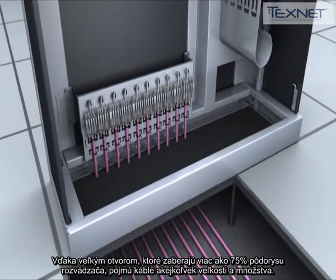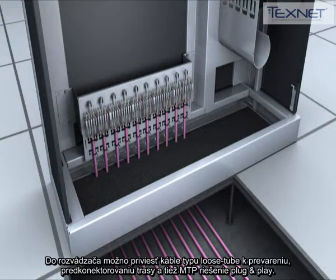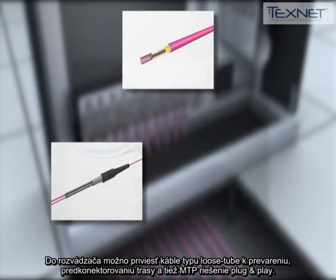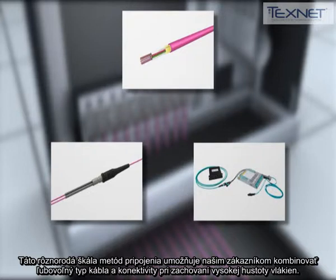Due to the large apertures, which are more than 75% of the overall footprint, cables of any size and quantity can be routed inside the cabinet. These cables may be loose tube type for fusion splicing, pre-connectorized, or alternatively MPO plug-and-play cable systems. This diverse range of connectivity methods allows our customers to mix and match any cable type and connectivity method within the same high-density frame.